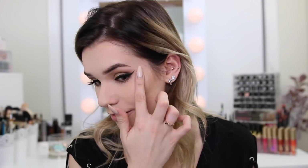So now I'm gonna actually just take this highlighting shade. Ooh, that's so pretty. So that's giving me a beautiful natural highlight too, if you guys can see the light reflecting. So I think this palette is definitely a winner and worth the money. H&M killed it with the contour and highlight.